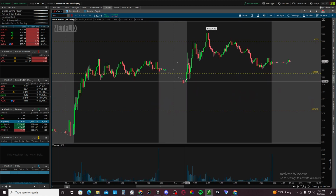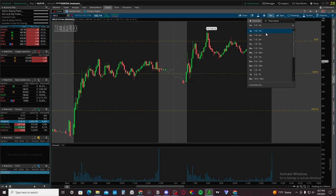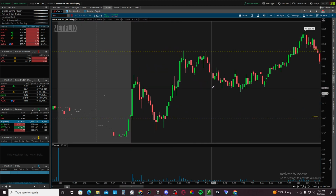Right off the pre-market, we went below it, but then about 5 minutes before the market opened, it came right above the 330 level. If we go into the small time frame, it opened right off here after 330.5, went up, came back here, and had a little bit of profit taking, probably from institutions or buyers. But as it was coming down, I noticed that we were holding this 330 level nicely.